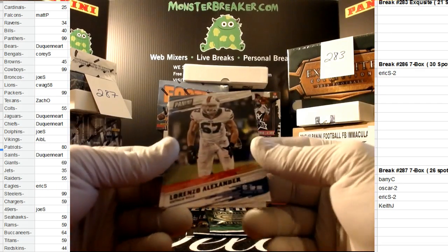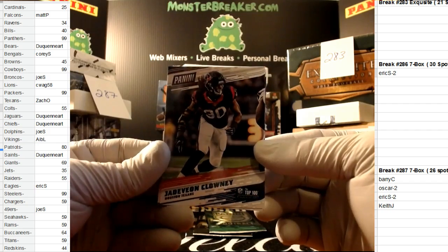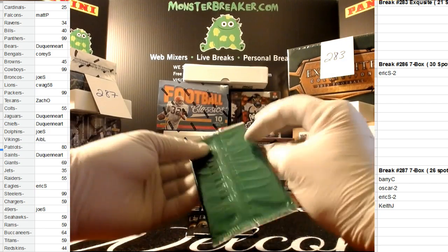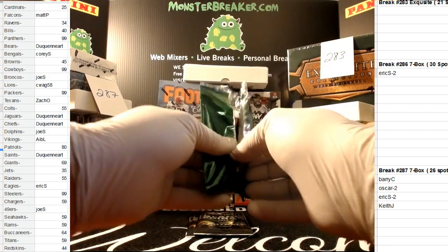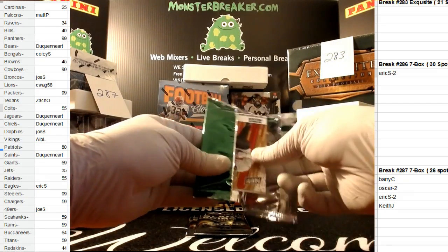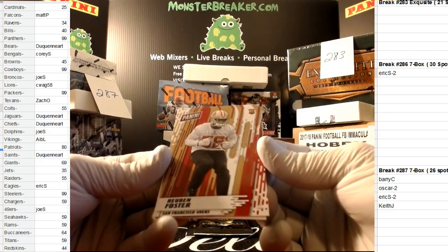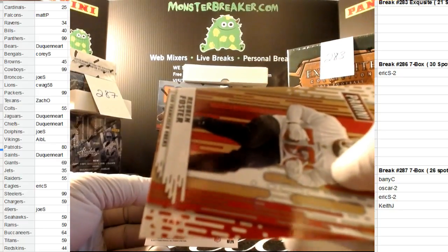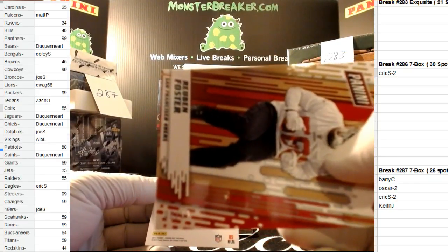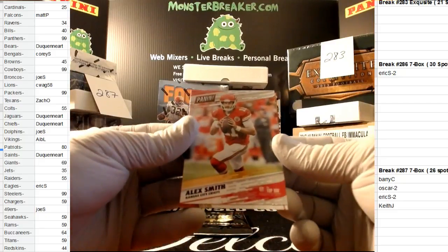We have Alexander for the Bills and Clowney for the Texans. We have Reuben Foster for the Niners, number 5 of 99 for the Niners. Alex Smith.